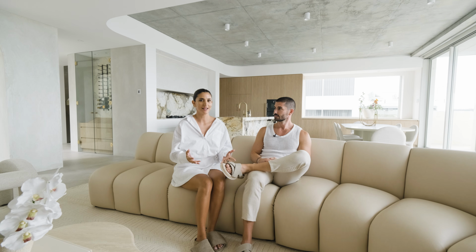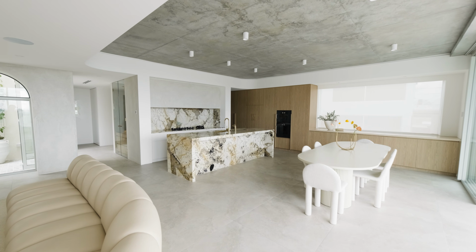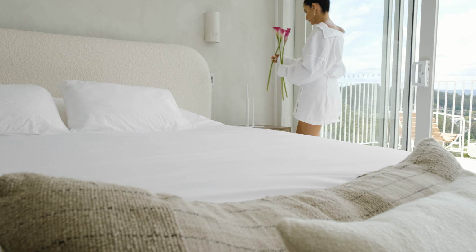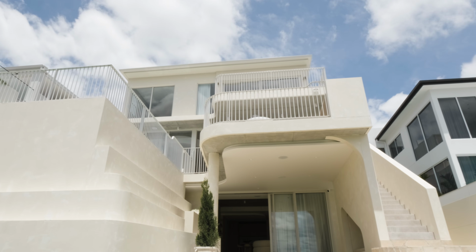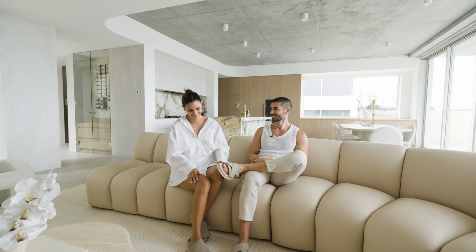I like to call this house a real Pinterest board. So I wake up and I open my eyes and I feel like I'm sitting in my Pinterest board. And everywhere you look, every single corner reflects that as well. A functional Pinterest board. A functional, it's true.